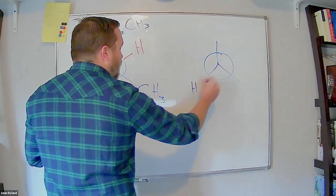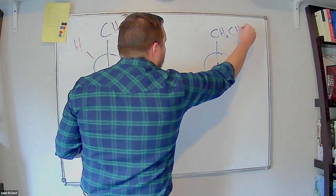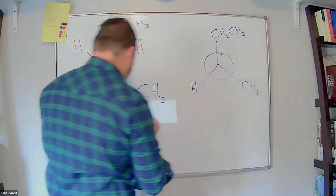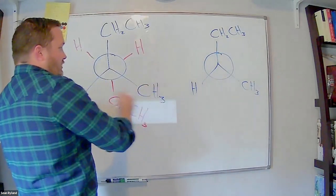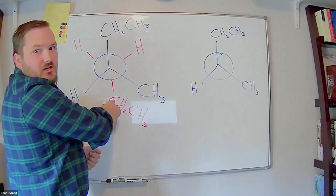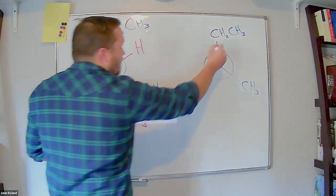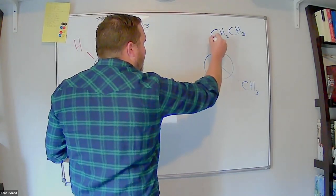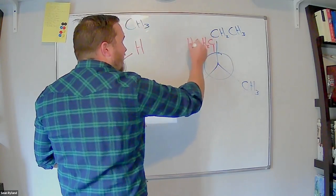we leave all the blue ones where they are, and we rotated this, everything that's in red, 180 degrees from where it started. You can get a little creative with how you're drawing it to make room for everything.